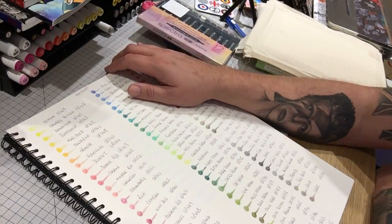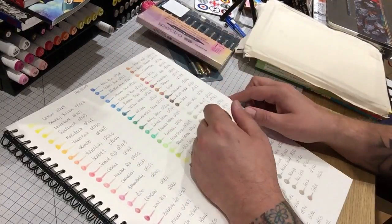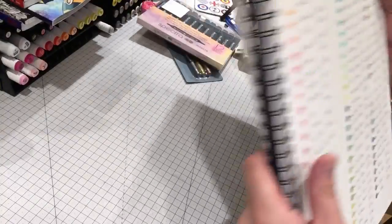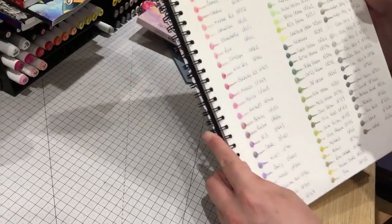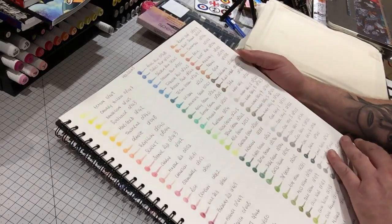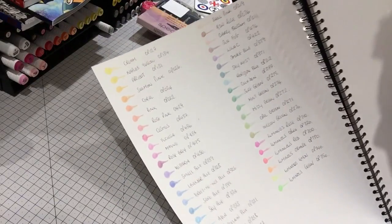So as I was saying in the previous video, I've bought this A3 book, and my intention was to go through the whole book with various mediums, not just pencils. And as you can see on here, I've started off with the Holbein pencils, which are in 3 rows. I've written the colour name and the open stock number next to it, and then the final page has got all the pastel colours on.